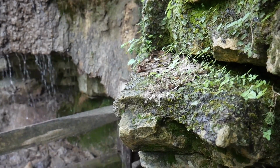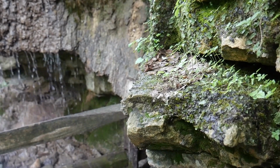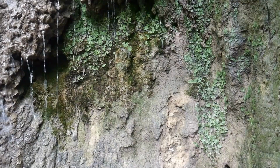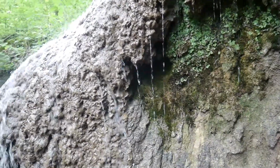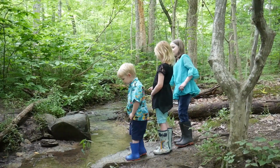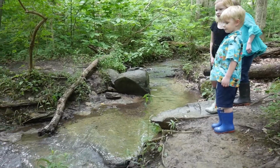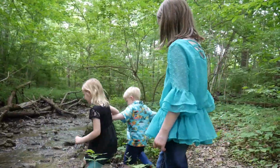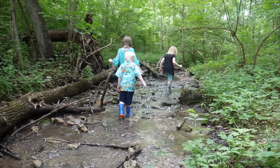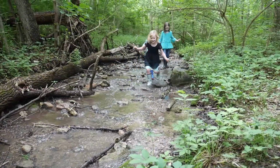It would be a perfect area for fairies to live. It's a little grove for fairies. What do you think about that stream? I think it's cool. This area is lower down and then towards that way, it goes faster. A bug! Another walking bug. Hurry up, Annabelle. Anna, stay here. This is so fun!